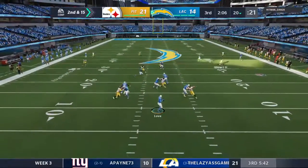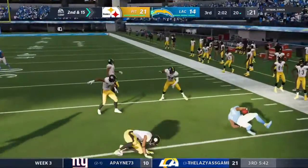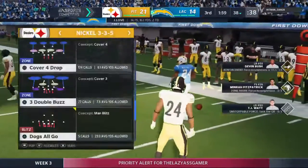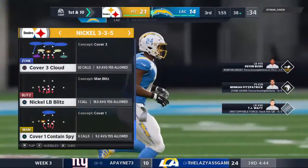From the gun, Love. He's going to find his running back. It's complete. And he's taken down, but able to slip across the 35. It's a gain of 17 and a first down.